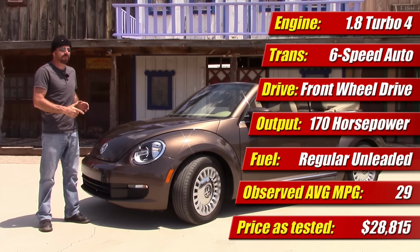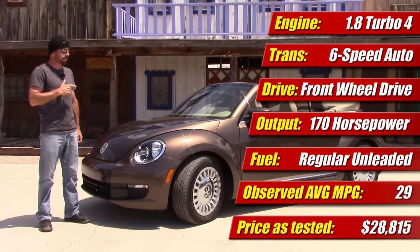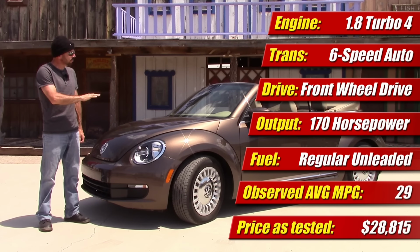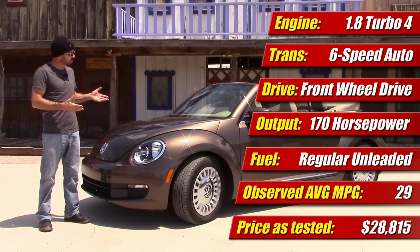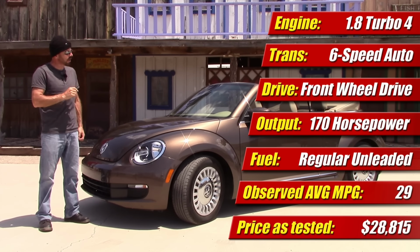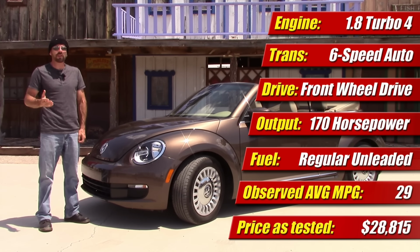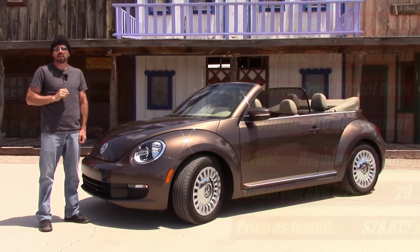So looking at the specs here, the price on this one is at the lower end of the scale for the Beetle. You can spend a little bit more if you get the premium or the R-Line models, the TDI. There's a lot of different options there, but at this price, there's a lot of value here, I think, and it's a quality car. It's not overpriced at all, I don't think. Now, fuel economy, 29 mpg for the road trip, mostly biased to highway, so it might be just a little bit less if you had more in-town driving, but I thought that was pretty good, and that is on regular fuel.